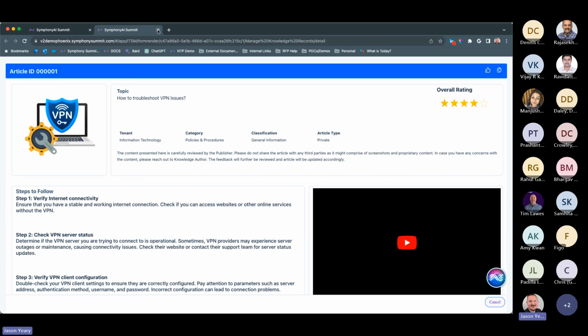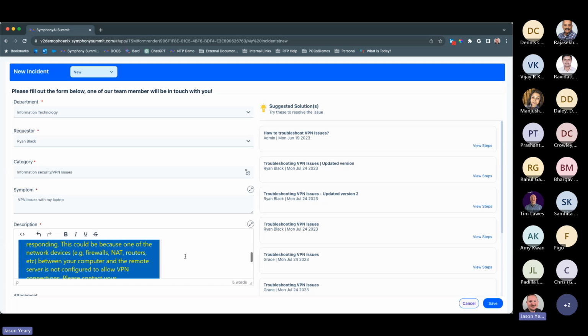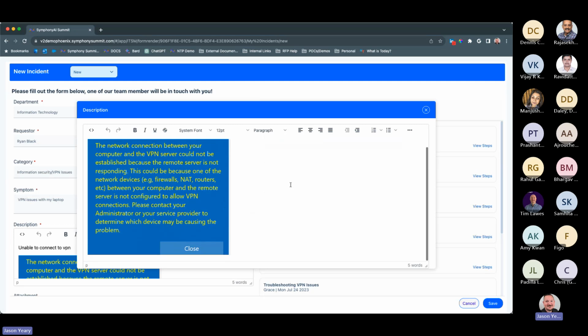That means if that didn't solve my problem, I close that tab and I'm not losing the stuff that I've already typed in. So I'm going to go ahead and complete this. VPN issues with my laptop, unable to connect to VPN. We also have the ability to do screenshots in there, so I can just paste a screenshot of the error that I'm getting. Quickly pop that in there. We can also maximize this. If you want a little bit more real estate, you could pop that out and fill that in.